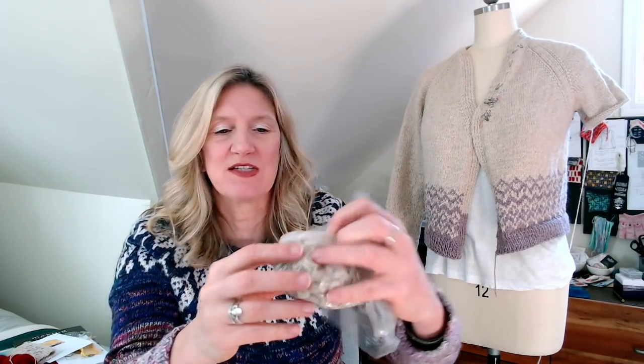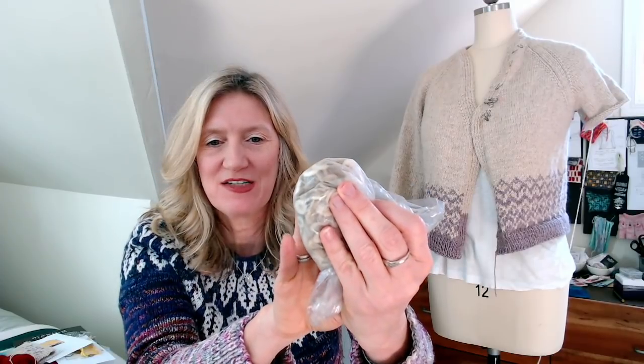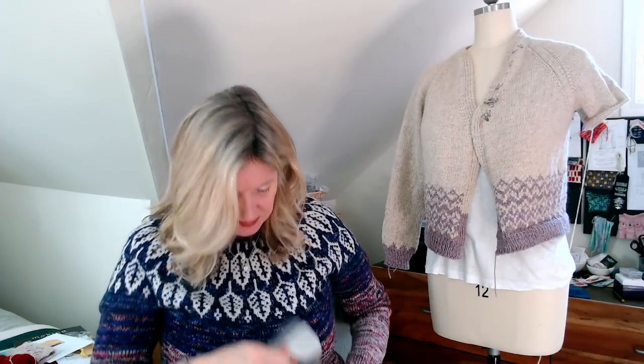I've had this sitting on the side. Oh, here's the dirty ones. These are the dirty pearl buttons. They're really gross. So these still need to be bleached and sorted through, whereas these are bleached but not sorted through.